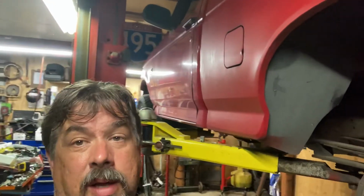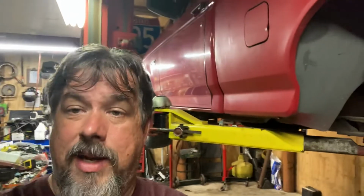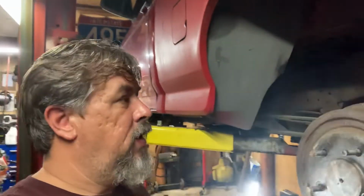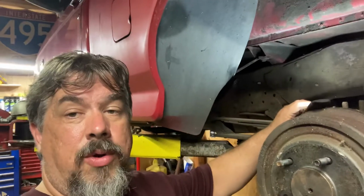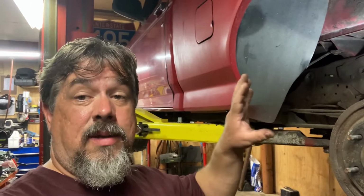Paint's kind of faded on her. She's had a little bit of outside life. But let me get my light here. Let's talk about a few things that make this a Lightning and not just a clone or an F-150 with some Lightning stickers. I'm not going to get into all the specs, I'm not going to get into he said, she said. We're just going to talk about a few basic things that make this a real Lightning.